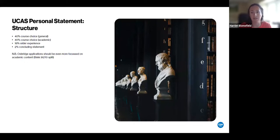Obviously, the name does indicate that it needs to be yours and from you, but sometimes if you're trying to work out how to get started, it could be really useful just to read through how other people who have been successful with their applications put theirs together. So we would definitely, as you can see from the way that these four bullet points are split, you can see where the academic focus lies.